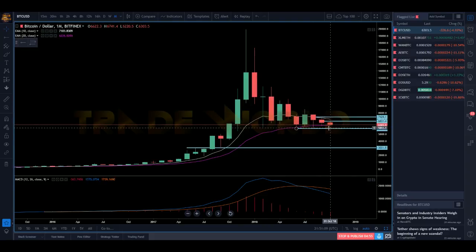We break that level, we break the cradle zone, and we have room to move lower. Definitely, for sure, no doubt. How low? I don't know, but there is room there. We break up through these two weekly levels, one, two, and then above that monthly, that's when I'll be back to being positively bullish across all time frames.